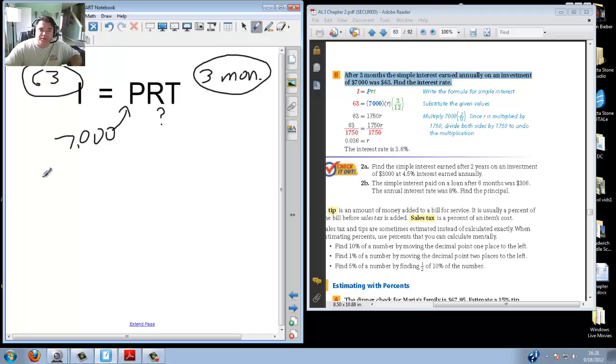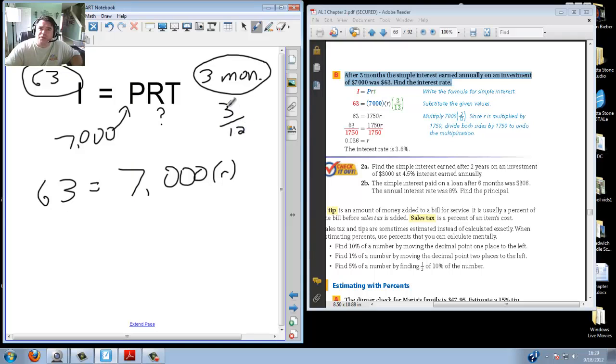First of all, we have our interest, so that's $63. So put that here. I have my principal, which is $7,000. I don't know my rate, so I'm just going to put a little parentheses with an R. Now remember, I'm timesing them all anyway, so we'll get back to that. Finally, 3 months. Since I'm going to go on a yearly basis, how many months are in a year? And I do hope by 8th grade you know that there's 12 months in a year. I'm pretty sure you do. So put 3 over 12 like that. Because remember, we're just dividing by 12 because we're only counting by months and not years.